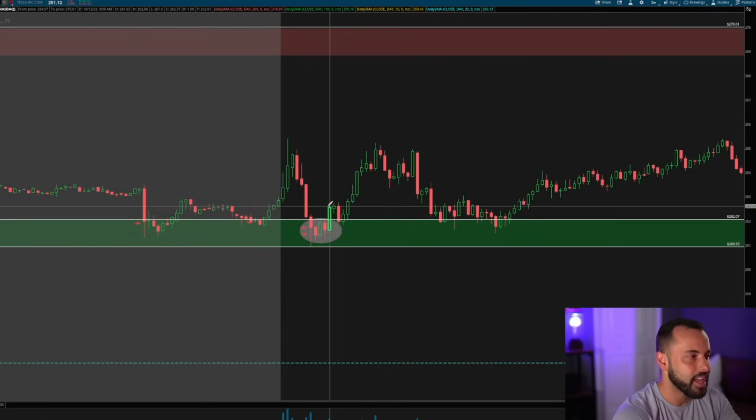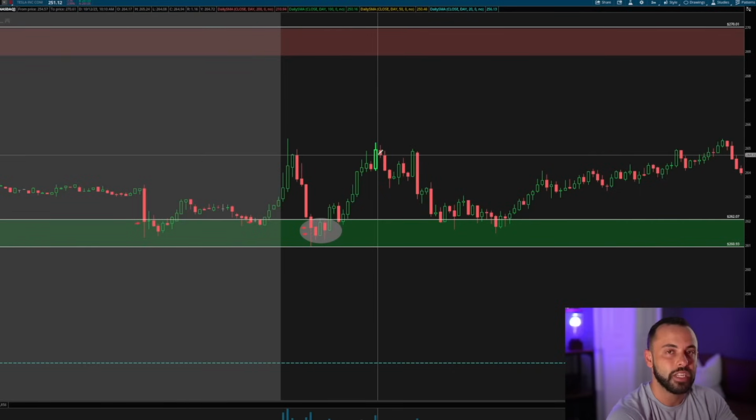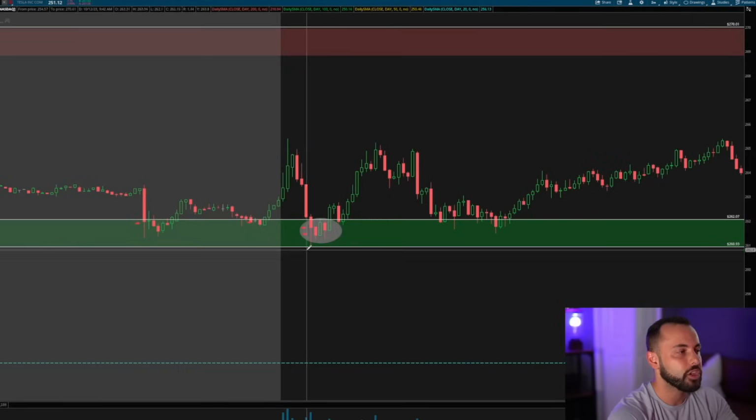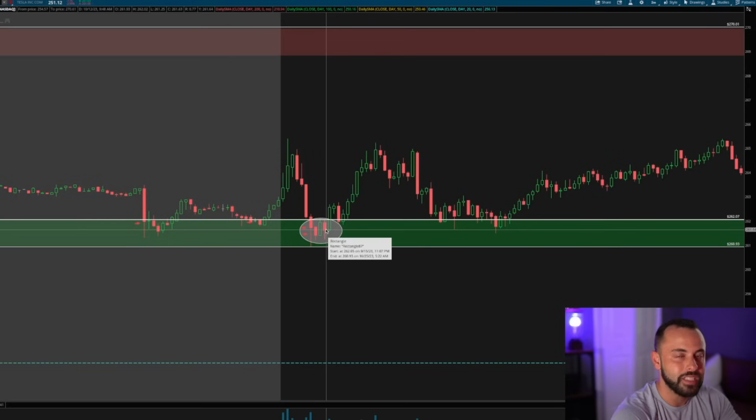Now, I did add to my position as we were sitting in demand, right? As my play was holding, I did add to my position, which caused me to have a nice average and a nice profit, right? But there's a lot of management here. And I could have avoided this management by having a better entry at the actual demand level, right?